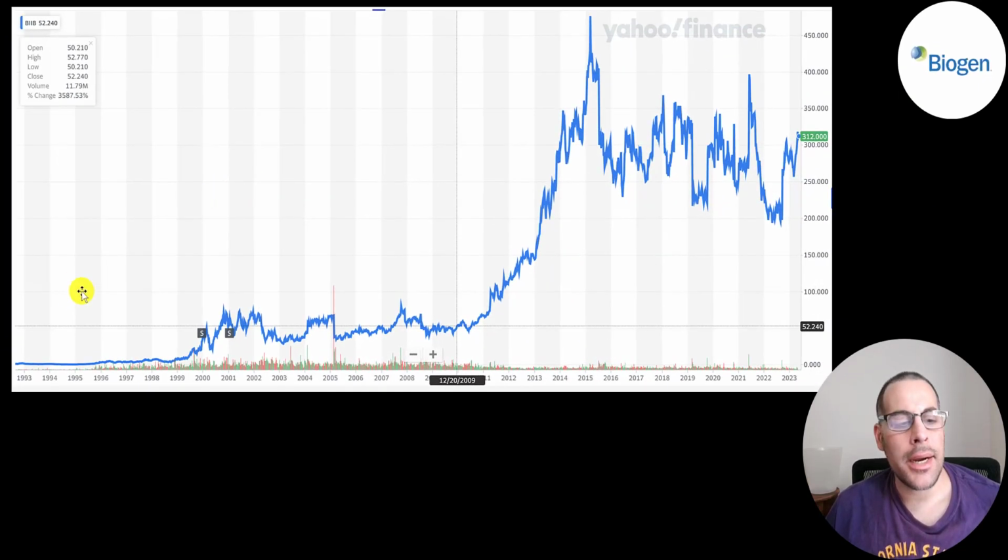This is where the stock has been trading the last 30 years. So you can see they did two stock splits, one at the end of '99 and one in the beginning of 2001. They did grow a lot from '93 to 2000. Then from 2000 to 2010, they traded sideways. Then starting in 2010, it skyrocketed from 50 to 500.